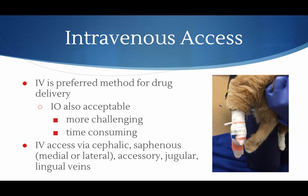We can also do IV access in multiple places, right? We tend to go for the cephalic veins most commonly, the saphenous, either medial or lateral, whatever you can access, accessories on the limbs, that sort of thing. Lingual, yes, it exists. It's not likely that you're going to use it, but it's there. But I want to remind you guys that the jugular is one of my favorite things ever. For a lot of people that will ask for help, either poking a patient or placing a catheter or getting blood if we're having a lot of trouble, please don't forget that the jugular exists.